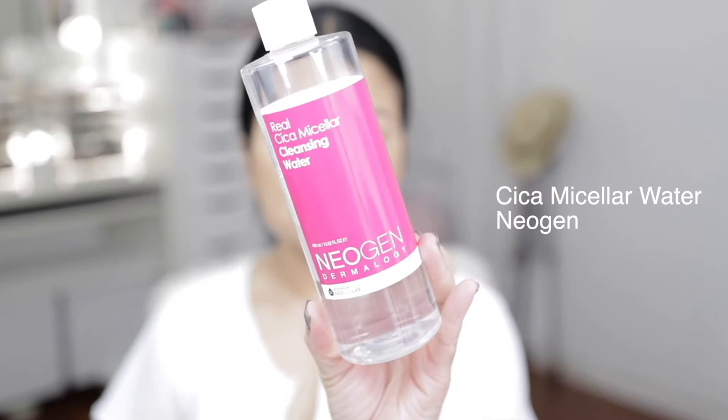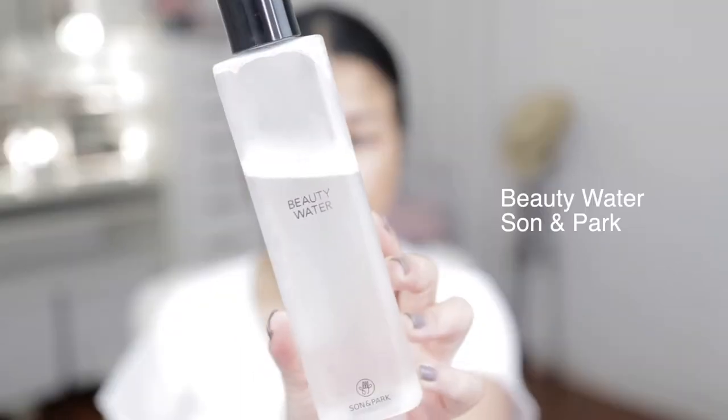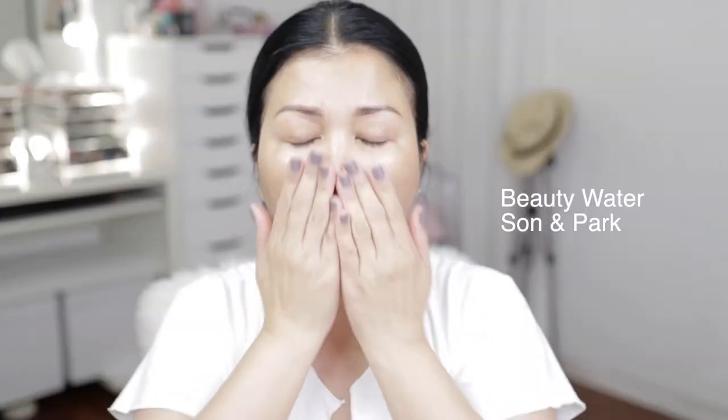This makeup look is very simple and complicated. Also, I'm going to share with you my skincare routine that I always do whenever I want to glam up. So we're going to prep our skin. After washing my skin, I love double cleansing. So I love using the Real Cica micellar cleansing water from Neogen. And then next off, we're going to use the beauty water from Sun & Park. This is a good mild exfoliator, cleanser, moisturizer, essence.